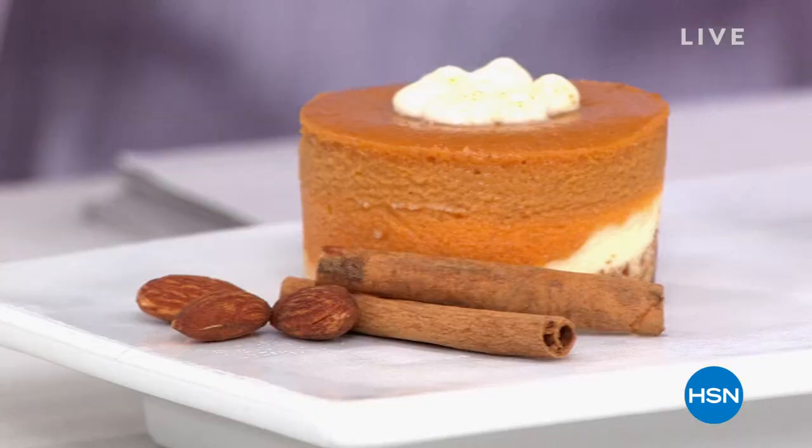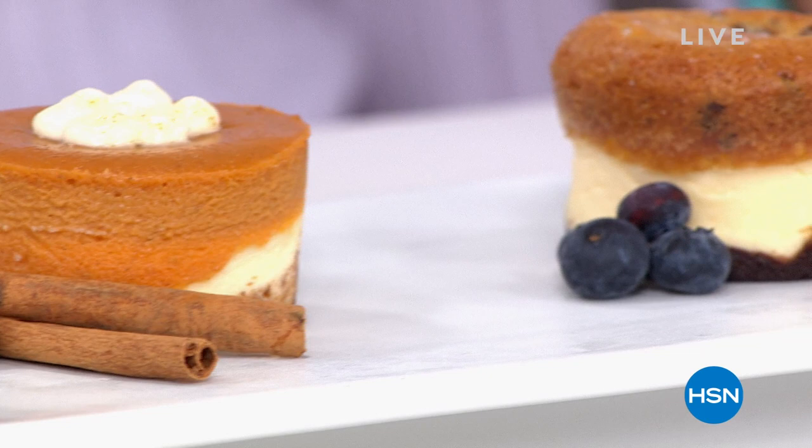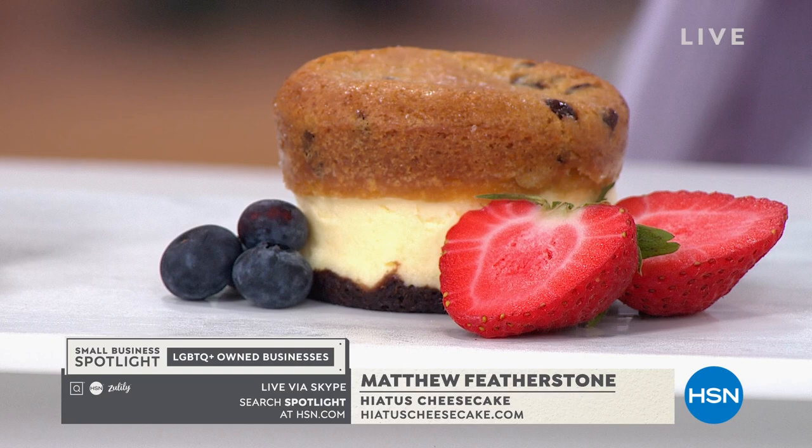First, I gotta ask you, how do I get these and where do I get these? Cheesecake.com. We're also in the grocery stores in Maryland and DC, about 30 of them, as well as some restaurants and service delivery platforms. In Philly you can also order Hiatus cheesecakes. We have to get them here to Florida. Well, at least we can go to .com, right? Yeah, you for sure can go to .com, and we'll ship them to you.